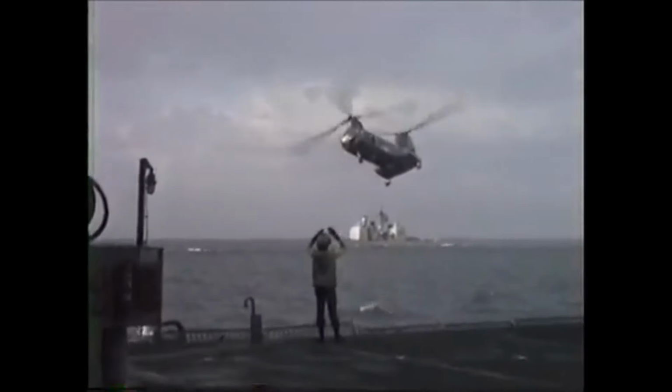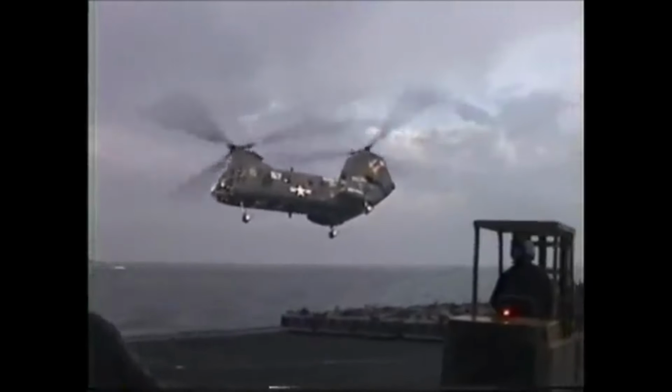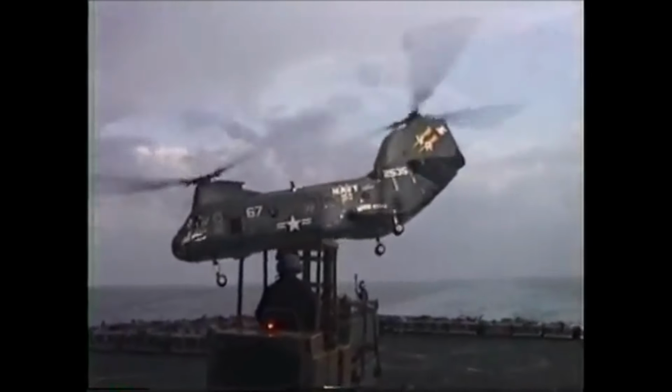The pilot of this helicopter definitely used to work for a delivery service and was Employee of the Month every month.